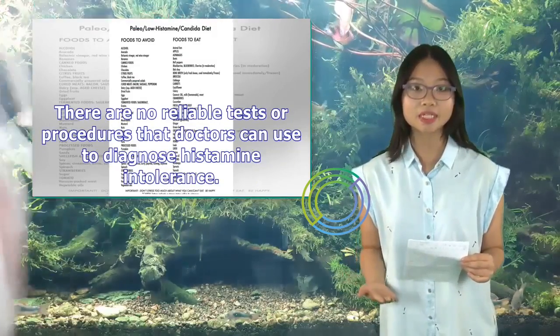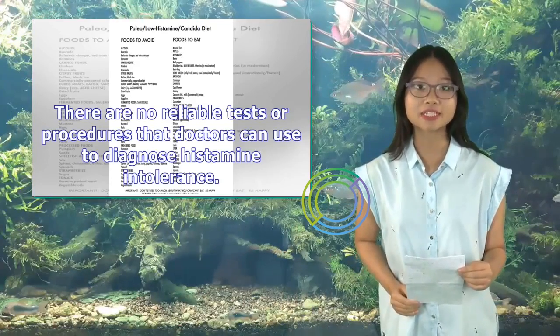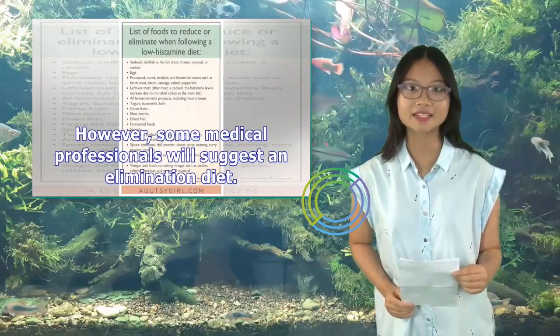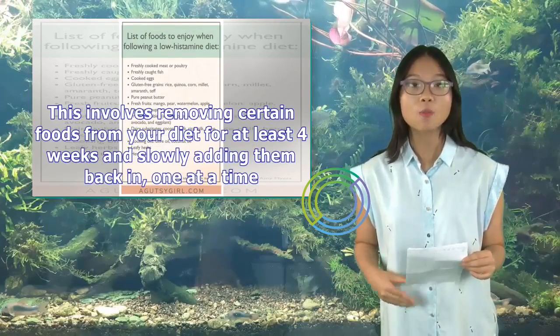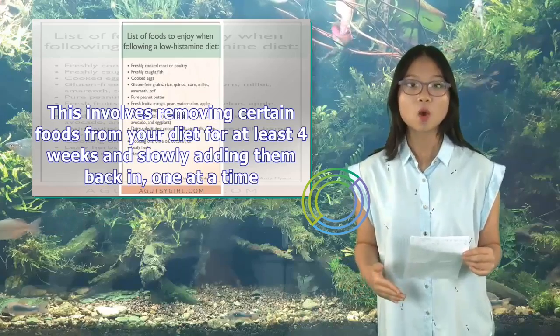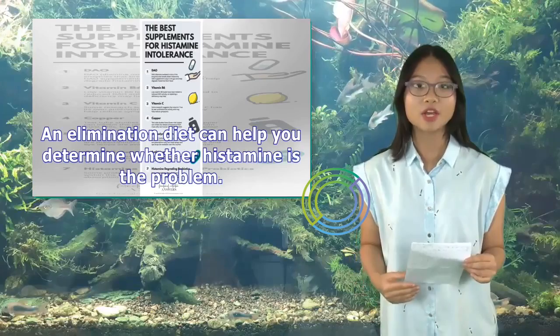There are no reliable tests or procedures that doctors can use to diagnose histamine intolerance. However, some medical professionals will suggest an elimination diet. This involves removing certain foods from your diet for at least 4 weeks and slowly adding them back in, one at a time. An elimination diet can help you determine whether histamine is the problem.